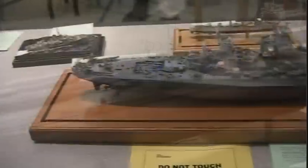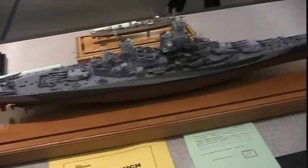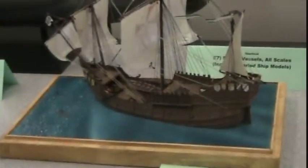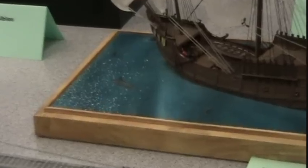Competitors included a trio of German U-boats in various scales, a beautifully rendered USS Missouri battleship in 350th scale, and a simply stunning diorama of the aircraft carrier USS Kitty Hawk. Not all naval entries were ironclads, however. Among the most unique entries was Christopher Columbus's lead ship, the Santa Maria.